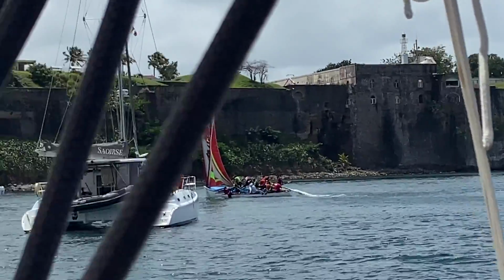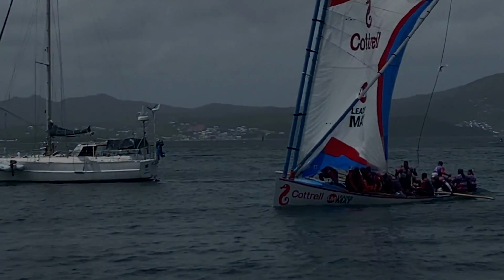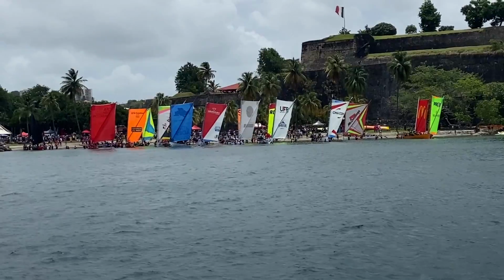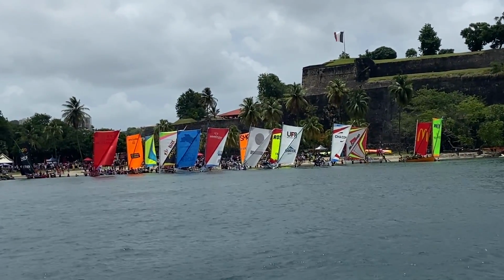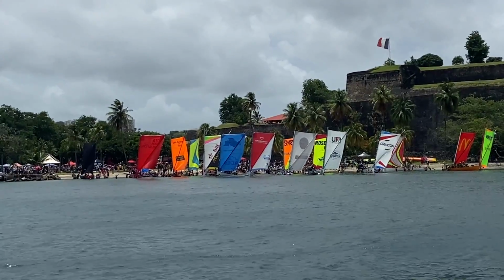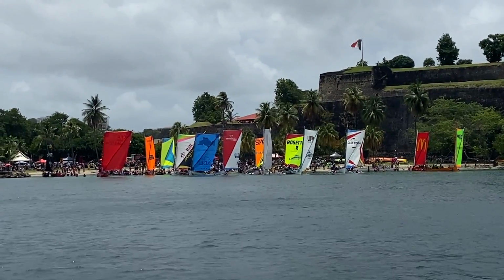How challenging is this for them? Oh, and this boat's coming through. Look at this. Right, can't be long now. If that was the one minute gun, they will be starting any second, or maybe within the next 15 seconds. How good does that look though? So colourful. Very Caribbean looking. There we go. They're off.